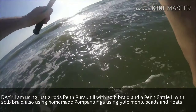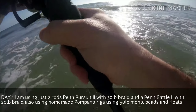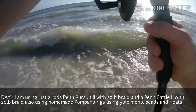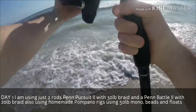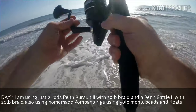Here we go. All right, I'm tossing this one out pretty far, probably about 50, 60 yards off the beach, and see what I get. I got a spotted trout out there earlier. Oop, not full. Should be upright. All right, here we go. See if something bites.